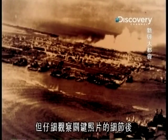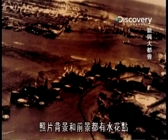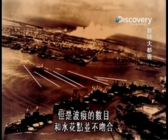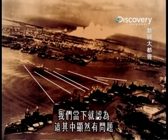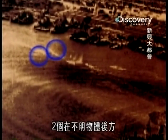But after looking closer at some of the details in the key photo, things don't add up. We can see the splash points in the background and also in the foreground, and there are many tracks in the water, but the number of tracks doesn't add up to the splash points. So right away we're saying, well, there's something obviously a little out of joint here. Our photographic experts determined that there were 4 splash points in the picture, 2 behind the unknown object, a 3rd splash point here, and a 4th closer to the West Virginia.